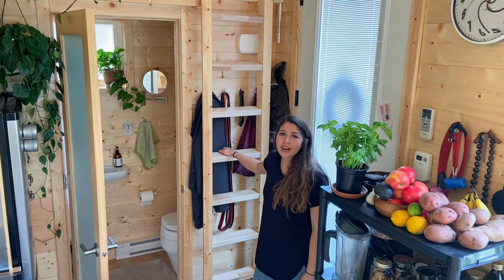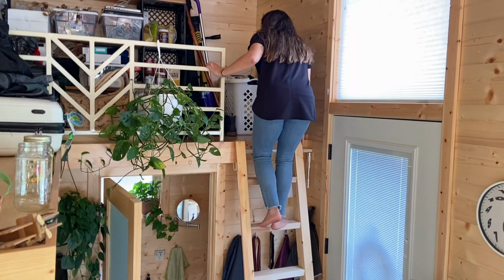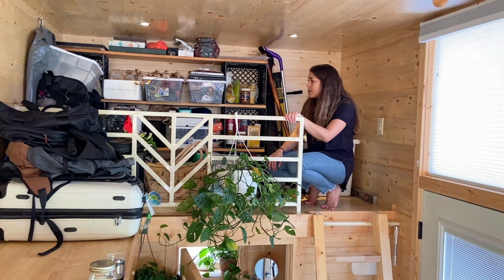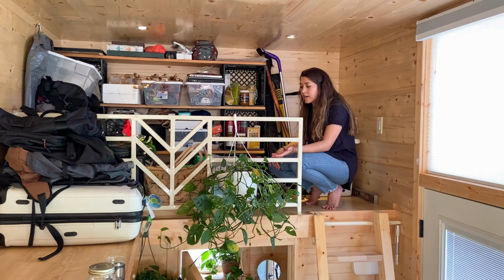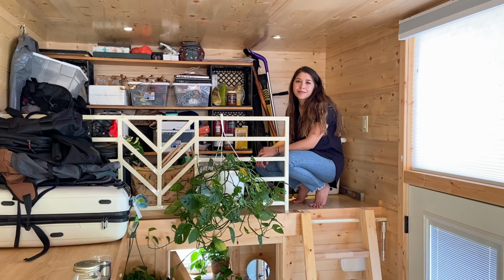And last but not least is our storage space area. We have to access it with a ladder like this. Pretty simple, and like I mentioned before, this is a pretty big space. I believe it's 4 feet tall, and you can actually have a twin bed up here if you wanted, like a guest room, something like that. But we use this space for storage. So we have some extra food up here, we have some seasonal clothing, we put our laundry up here, and it's just really nice to have this extra storage space in our house.